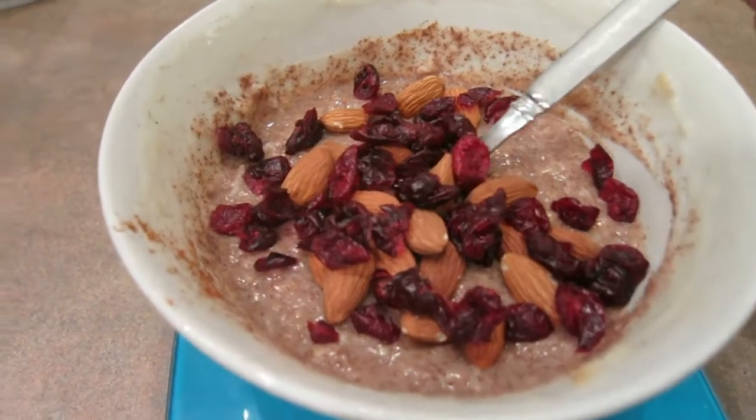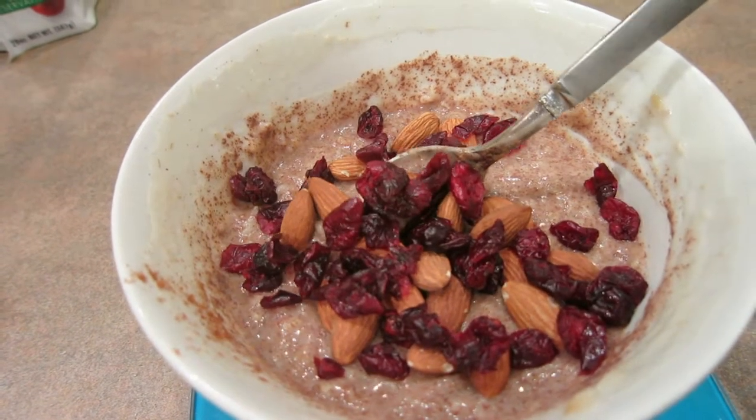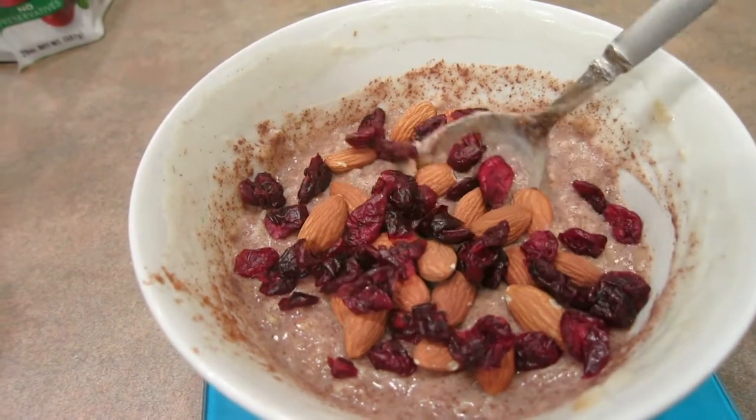So I'll show you what it looks like when I'm done. So here is the finished thing. I put some stevia in there as well. And then I've got all these almonds and cranberries. And that is it.